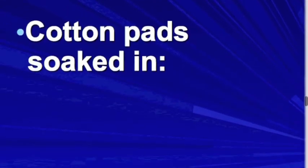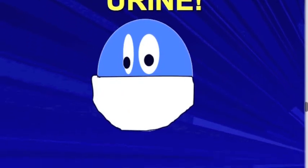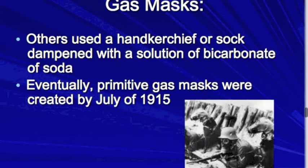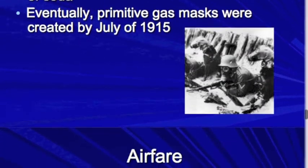Now pause this. I'll ask you, what do you think the first cotton pads were soaked in to prevent from being gassed? Pause it and write your answer. Did you write your answer down? What do you think they dipped cotton pads in to prevent the complications of gas? It was urine! Yes, and that sounds gross, but if that prevented some of the discomforts of gas, you would do it too. Sometimes they also would dip socks or handkerchiefs in bicarbonate of soda, which is the way the British say baking soda.